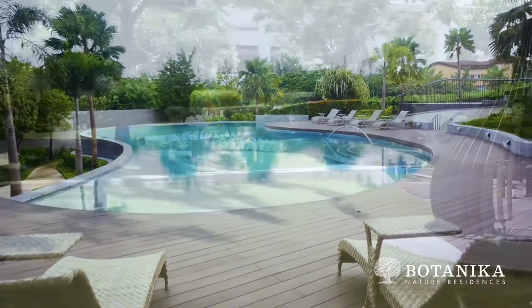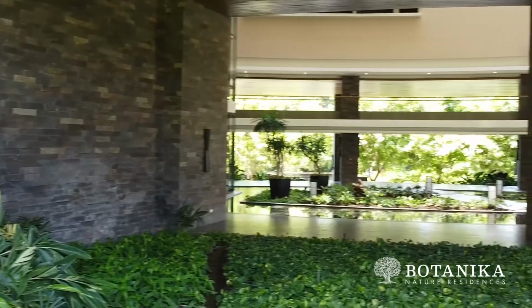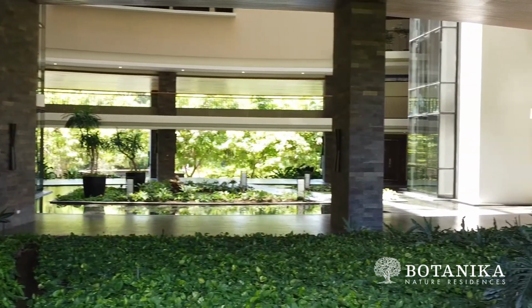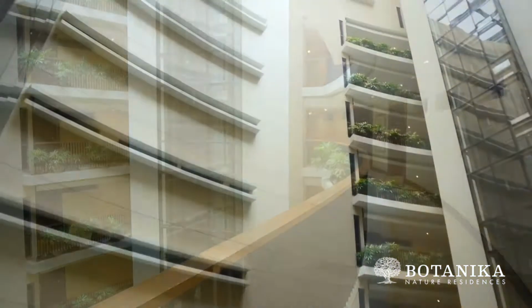Unlike a typical condominium setup where you're surrounded by walls and narrow hallways, Botanika prides itself on open settings, impressive landscape, and a lot of breathing space similar to exclusive village living.